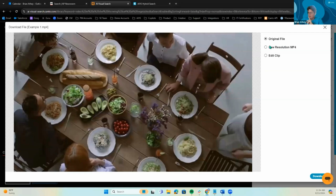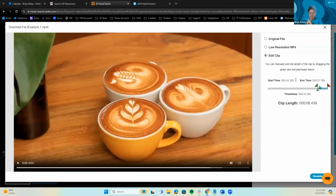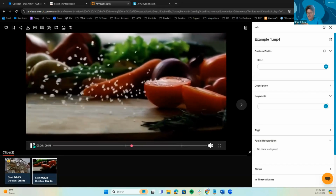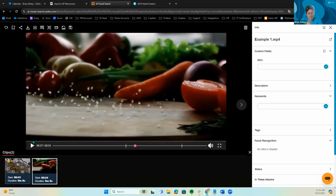Let's say I wanted to download that clip. What Canto will do is highlight the clip in which that occurs, so that your download can be specific to the search parameter that you're searching for. The time that video teams save with this is tremendous. If I had to do this to find salt being thrown at vegetables, a very specific action in video, it would be a huge time suck.